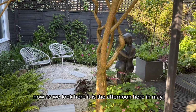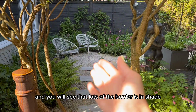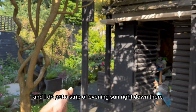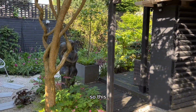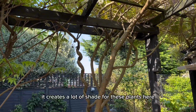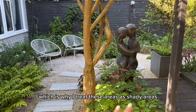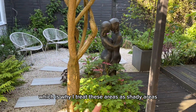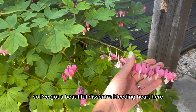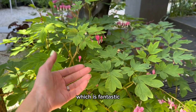Now, as we look here, it is the afternoon here in May, and you will see that lots of the border is in shade, and I do get a strip of evening sun right down there. And you'll see that as this wisteria grows and gets very leafy, it creates a lot of shade for these plants here, which is why I treat these areas as shady areas. So I've got a beautiful Dicentra bleeding heart here. I know that lots of you have added these to your shady areas now, which is fantastic.